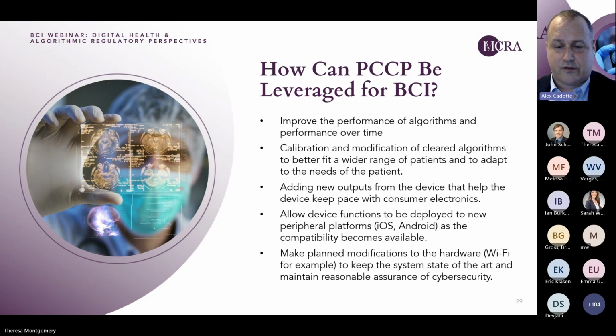Also, there's a lot of talk about using this for, when you do your initial clearance for a device, it might be for a single platform. However, the PCCP could be used as a means to expanding to new platforms. If you started on iOS and you want to expand to Android or other operating systems that might be on the consumer electronic devices that you're looking to control, this may be a means to bridge that gap over time without necessarily having to come back to FDA.